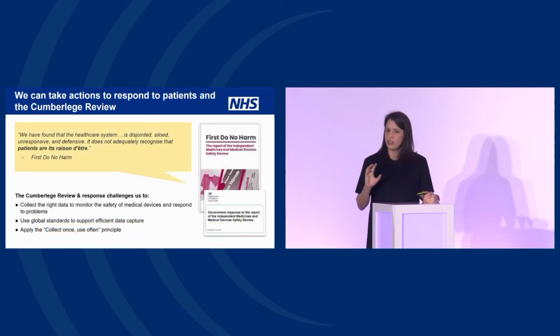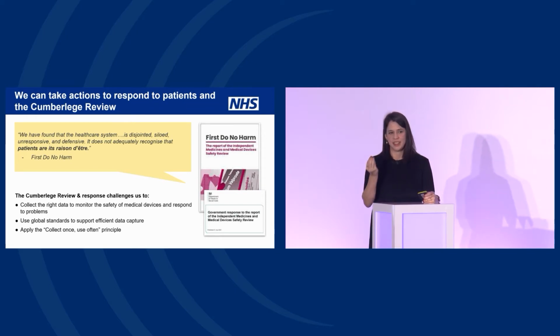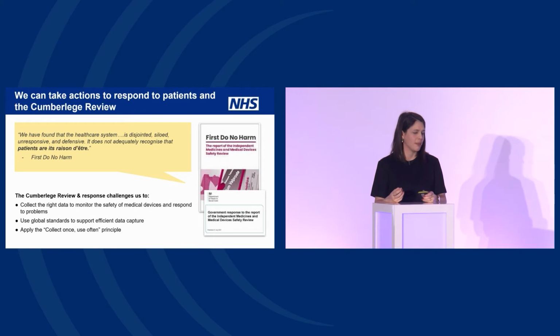And I think the use of these patient stories is not just to bring things to life, it's to remember how many patients this represents. And I think Baroness Cumberlege's report really put these patient stories front and center. And there's more to the report than just thinking about harm. There's actually these major systemic concerns that are raised, and one thing stuck out to me, which is not just about harm or error, but a finding that the healthcare system is disjointed, siloed, unresponsive. It does not adequately recognize that patients are its raison d'etre.